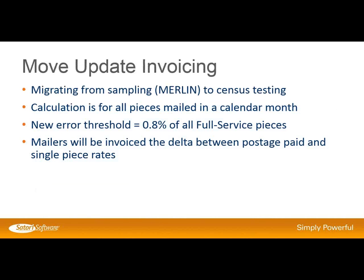Now, there is another invoice that's going to start up here starting in the fall. They haven't announced exactly what date it is, and some of the details are still getting fleshed out. However, the post office is proposing in this effort to get rid of Merlin, because they really don't like this idea of just doing a sample process for checking the mail.